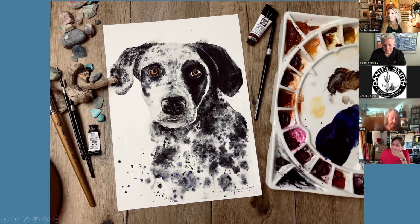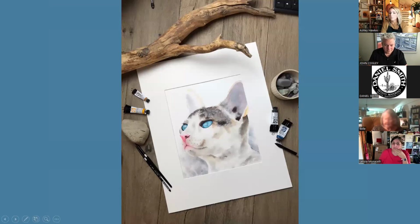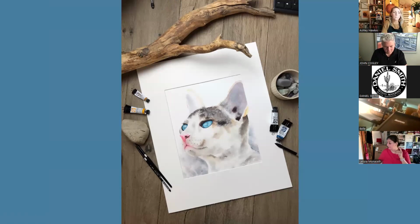The last image. Okay, there are two more. Oh, and here's a cat. I've been painting so many dogs. I don't know why. I'm more of a dog person. But I have been trying to paint more cats.